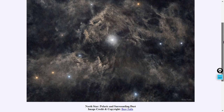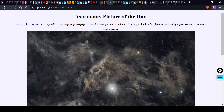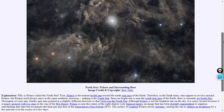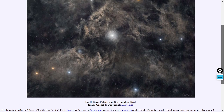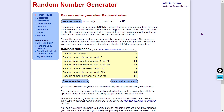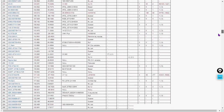If you want to check out the daily astronomy photos, it's apod.nasa.gov. And by the way, Polaris is a Cepheid variable, and Cepheid variables are part of the reason why I don't have an astronomy degree. And without going further into that, let's pick a random number between 1 and 1031. Today's random number is 802, which coincides with some object here at the Neil Gehrels Swift Observatory.